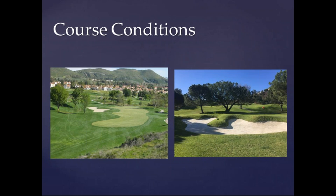As far as course conditions go, this is pretty basic. It's based on expectation level on what we produce.